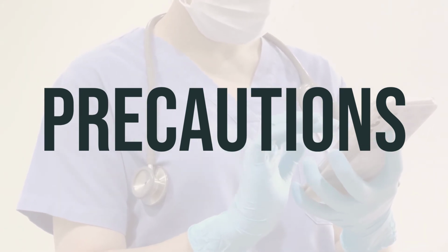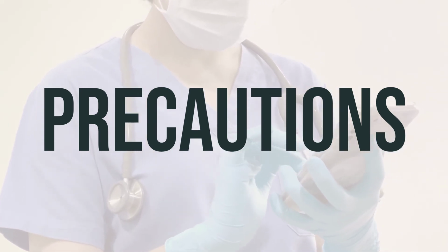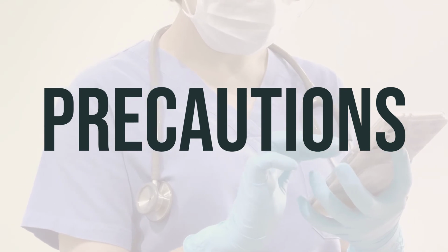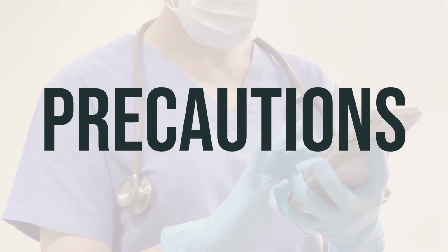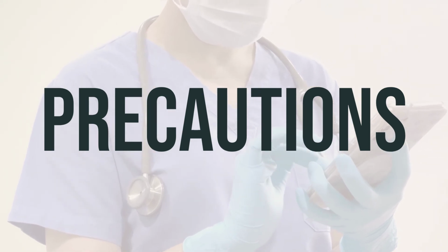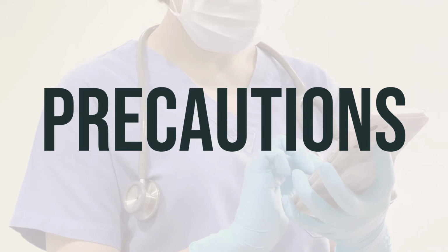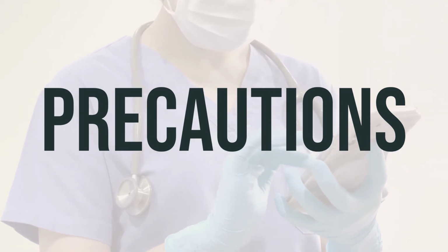If you are pregnant or planning on becoming pregnant, discuss the risks and benefits of using duloxetine with your doctor. Additionally, this drug passes into breast milk and may have negative effects on a nursing infant, so consult your doctor before breastfeeding. And remember, if you have any mental or mood problems, do not stop taking this medication unless directed by your doctor.